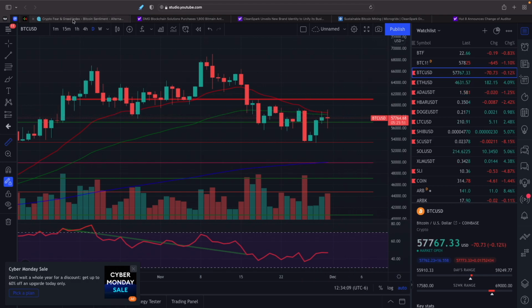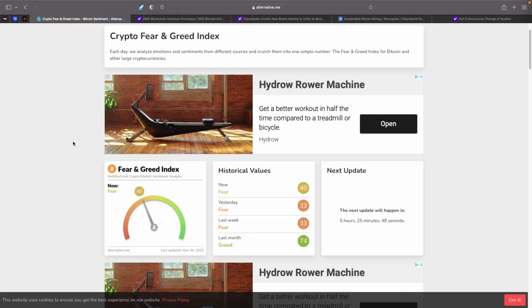If we look at the crypto fear and greed index, it is right now at 40. Last week we were at 30. So we're still in that fearful mode right now. We're not in neutral. We're still in the fear mode. So there might be still some selling going on. So we'll just keep an eye on that one as well.